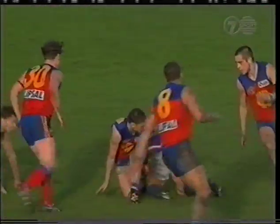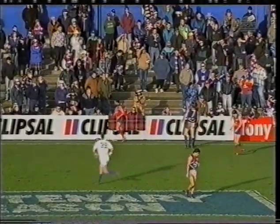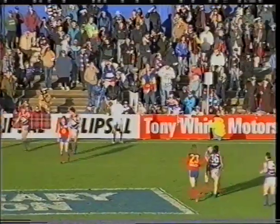It's the game in the bag now for the Bulldogs. Tony Liberatore doing the hard work at the bottom of the pack, as he always does. Gets it out to Nigel Callett. He kicks around his body. Over there, affecting the spoil, is Jason Baldwin. And we'll see another boundary throw-in.